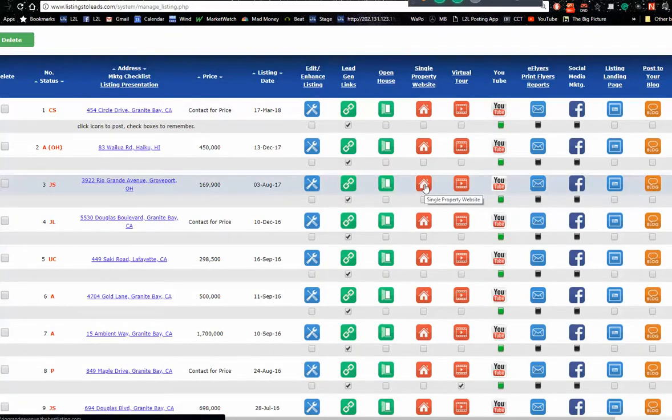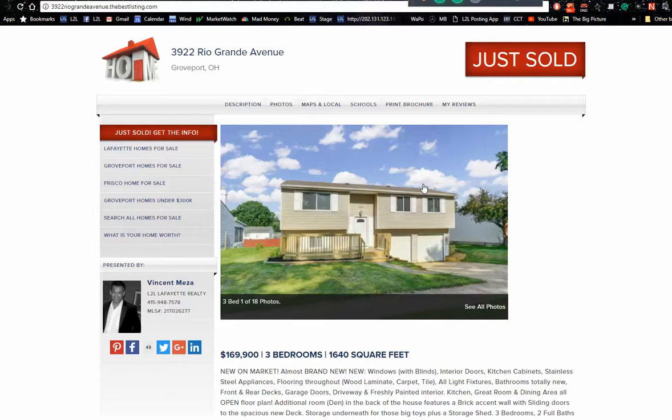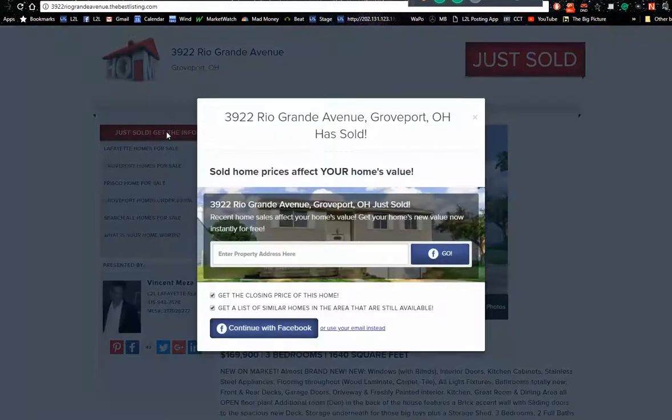So let's click on it here. And we can see on the top right, it's just sold. I can see my lead gen links that are pointing to my website on the left. And if I wait 5 or 10 seconds, this page is going to pop up. And it says, hey, this is sold, and that's going to affect your home value. Get your home value here now, instantly free. And that's really, again, it points to what we're after and what we want to do.